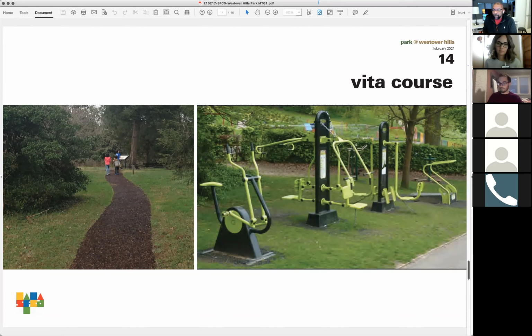And Jill, I'm going to let you talk about the torture machines on the right. Sure. Some of the other parks in the city do have these Vita course exercise equipment. I'd be really interested to hear from the group this evening if that's of interest in this park. But I do think this walking loop connecting the variety of different programs is essential, whether it has equipment sprinkled around it to do your pull-ups and sit-ups or not. The walking path, like the one on the left, narrower but wide enough that you can pass somebody coming from the other direction, or two people can walk side by side, is an important connectivity that the park deserves.